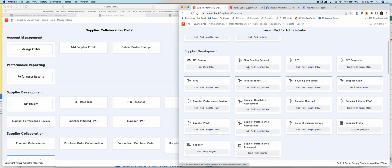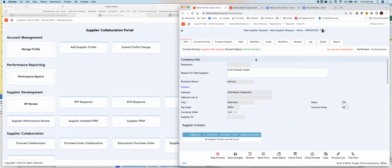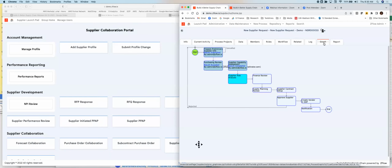The one thing that we do here is, a lot of times new supplier requests can come from engineering or your MRO teams, or just any place within the organization. They'll request a new supplier and say, hey, we need to bring them on board. And one of the things that you can do in Zflow here is you can set that up as a cross-functional process. So we'll say, hey, you request a new supplier, but we'll do a few steps in between. We'll look at purchasing review. Depending upon the type of need, we will do a capability assessment, risk analysis.